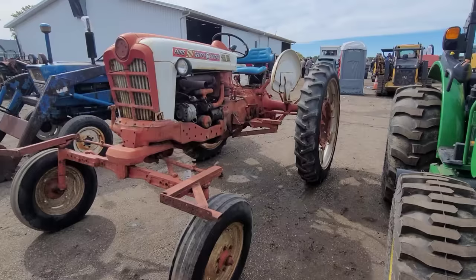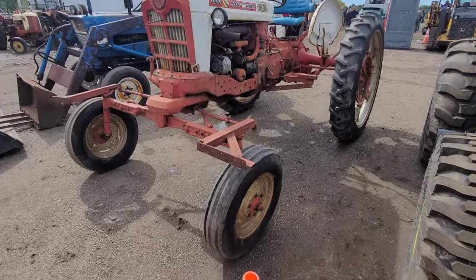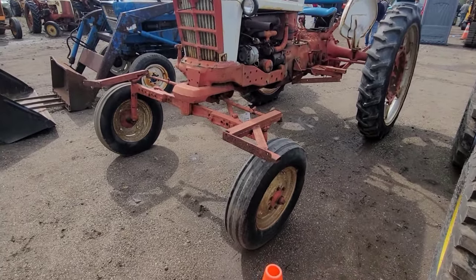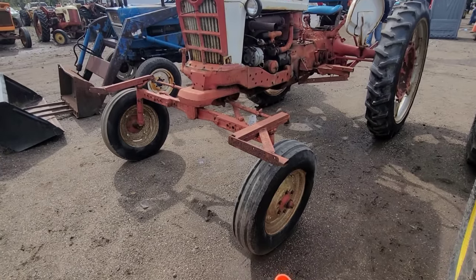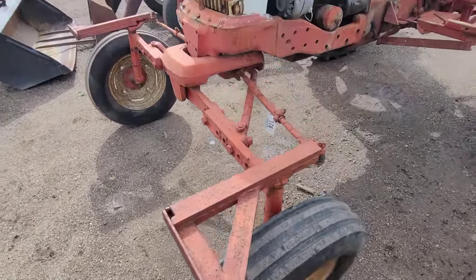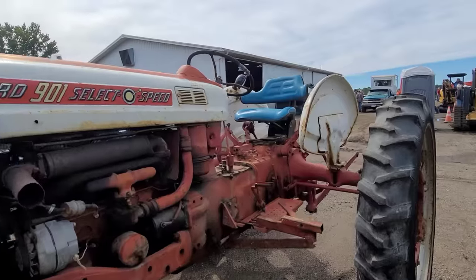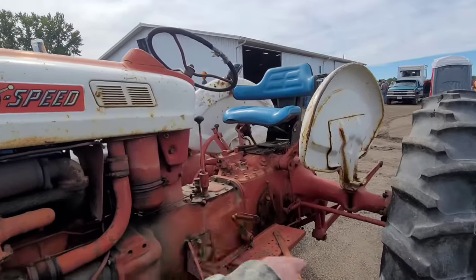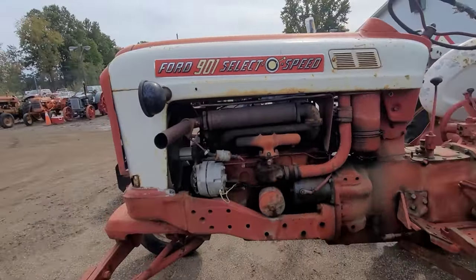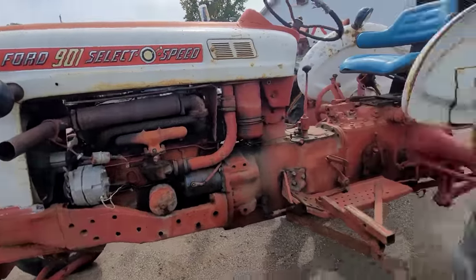Hey, here's something you don't see every day, a Ford 901 Selecto Speed High Crop. And I'm guessing this is an original High Crop. Looks like he added some stuff to it here. I don't know if there's markers for a sprayer or something, but yeah, got the blue seat, and if it's blue, it's for you. So if you're a first on race day guy, this is definitely for you. Got the exhaust blowing out the side there.